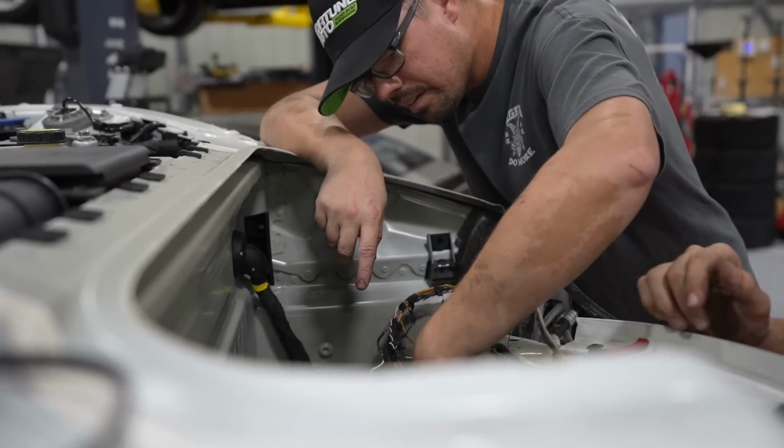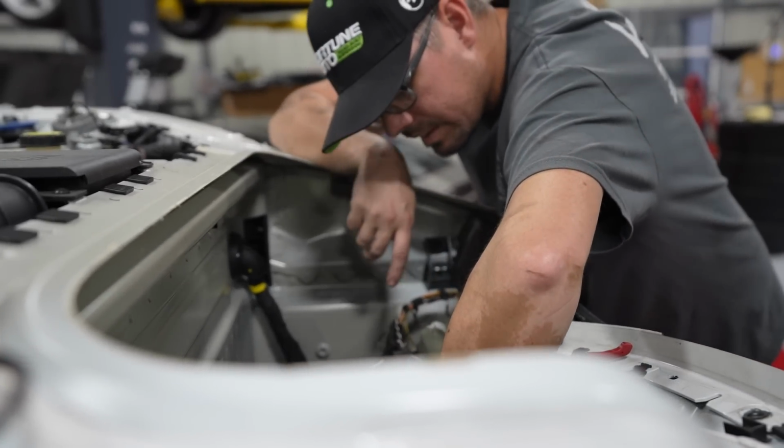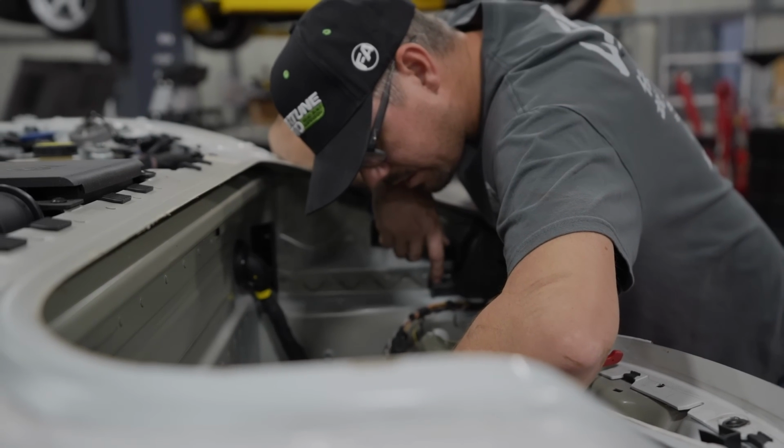Are there wiring diagrams? Gathering part numbers to get parts ordered? Can we even get parts? We have a lot of work to do.